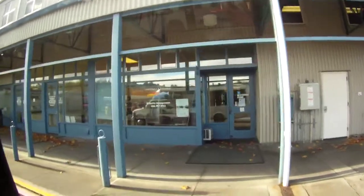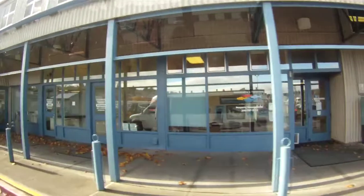Some of these people live on these boats for weeks at a time. We've got a laundry and showers here. We like to keep our fishermen smelling nice.